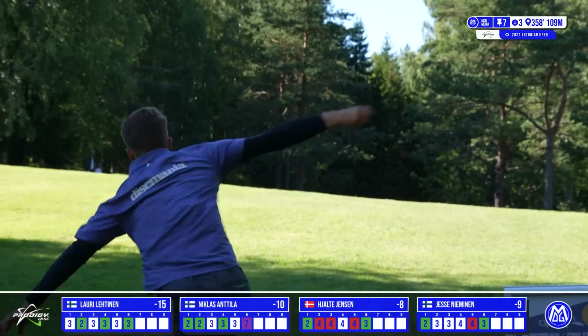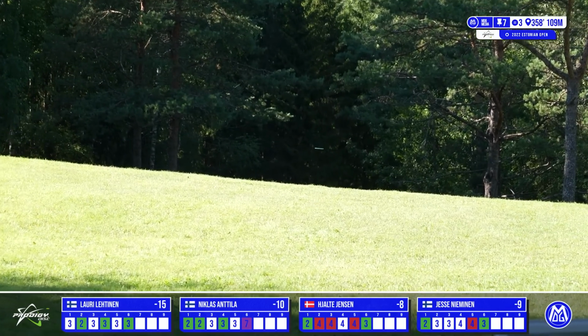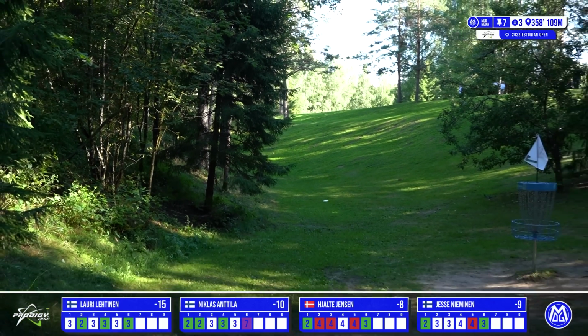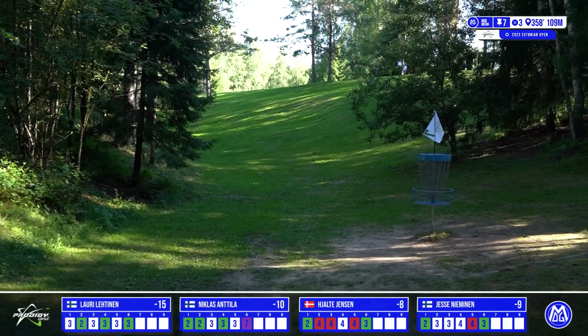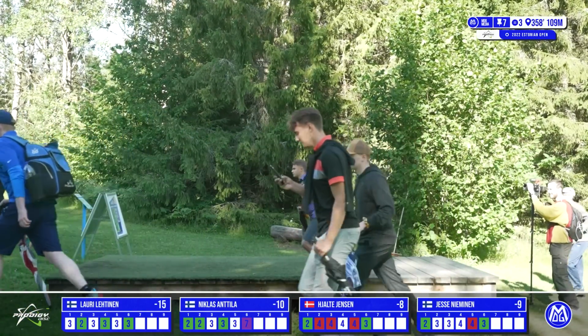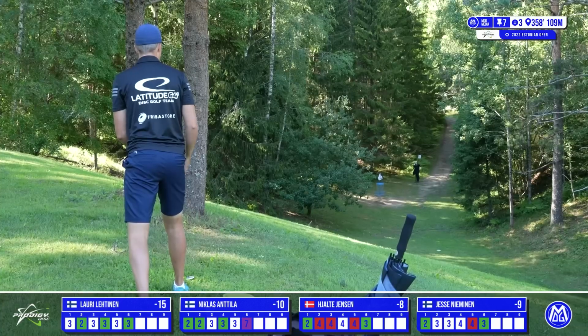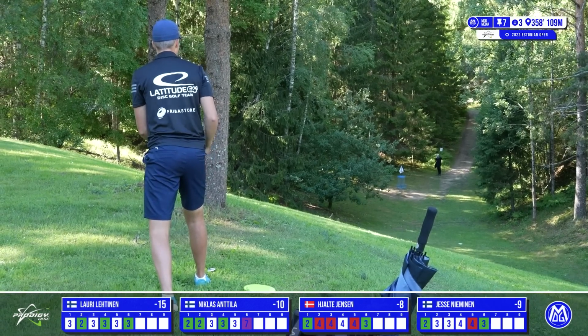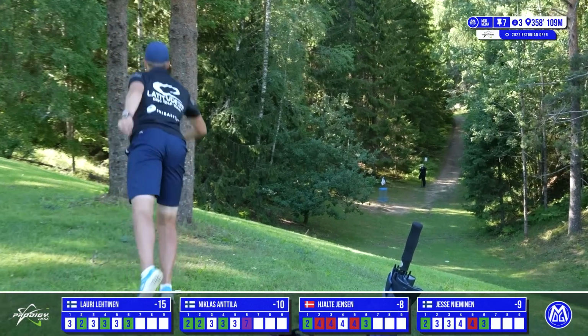Niklas up now. Yeah, this is the shot. There we go. Up to flat, crest the hill. No, just catches some trees. It turned over a tiny bit too much. And then, yeah, you hit the guardian's right side, but he's way down there. Still circle 2 putt. He could get one back.